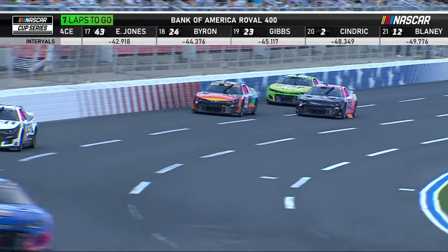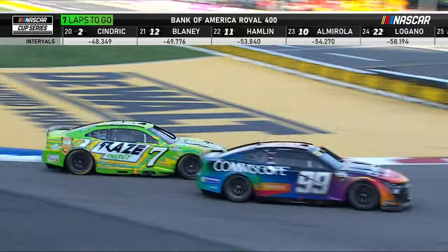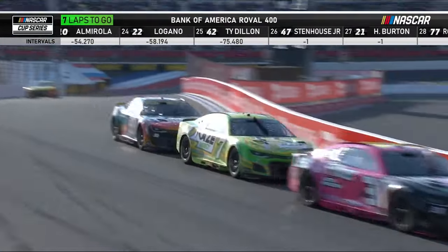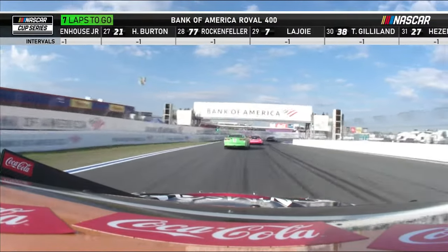Cindric running 20th on the racetrack. The question will be, will he get a yellow? And the yellow could be right here. We have seen contact between the 7 and 99. We'll see if they can find their way around each other this time. This time, it seems like it all works out.